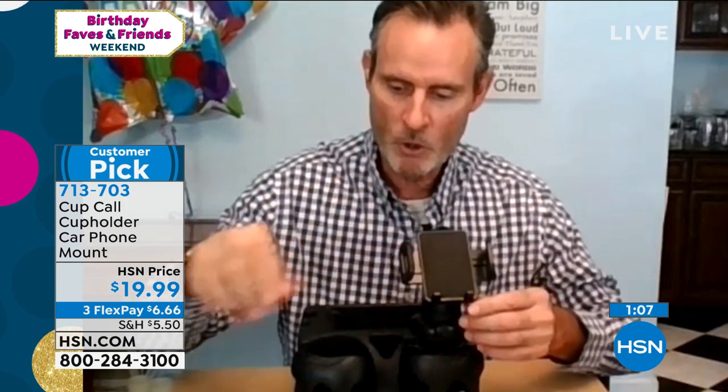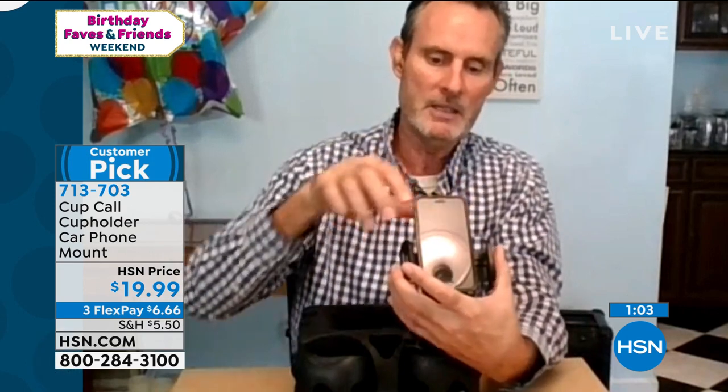Then you've got your oversized bay here, and you pointed out, Tamara, if you've got some sort of oversized case or a little flip holder or something in the back, not to worry. This is big, and it will accommodate any size phone. Ratchet it down. That's my favorite sound. And then adjust so it's perfect for viewing or into the GPS mode.